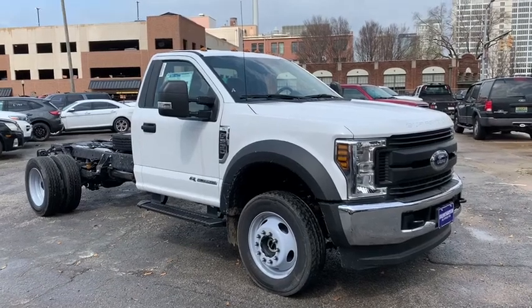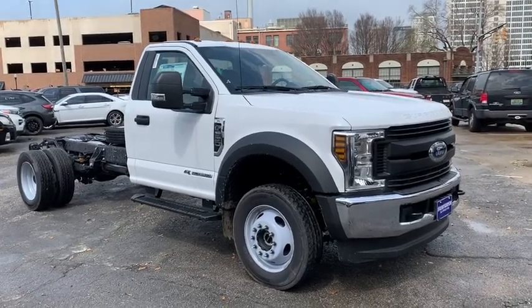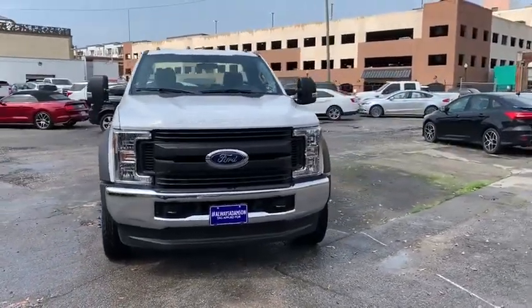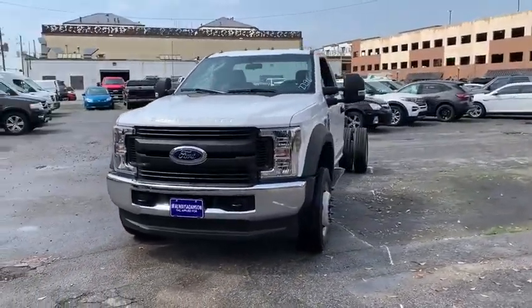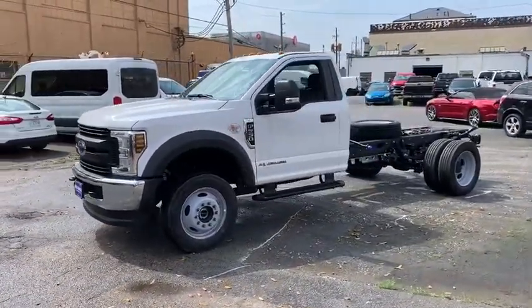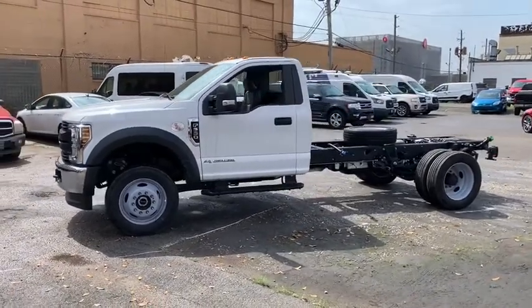We are pleased to show you the 2019 Ford F-550 Super Duty. The Ford Super Duty F-550 is a real work truck built with Ford tradition for reliability, safety, and comfort. This heavy-duty work truck is ready to tackle the most demanding jobs.